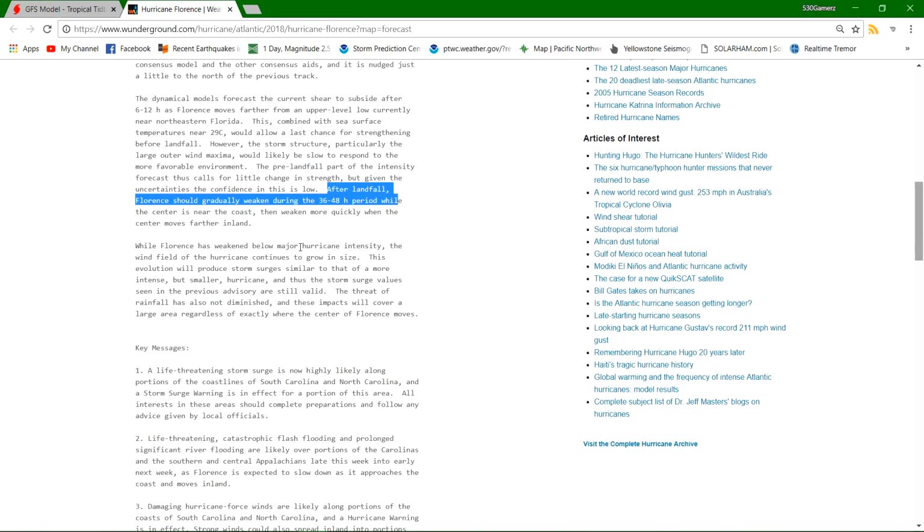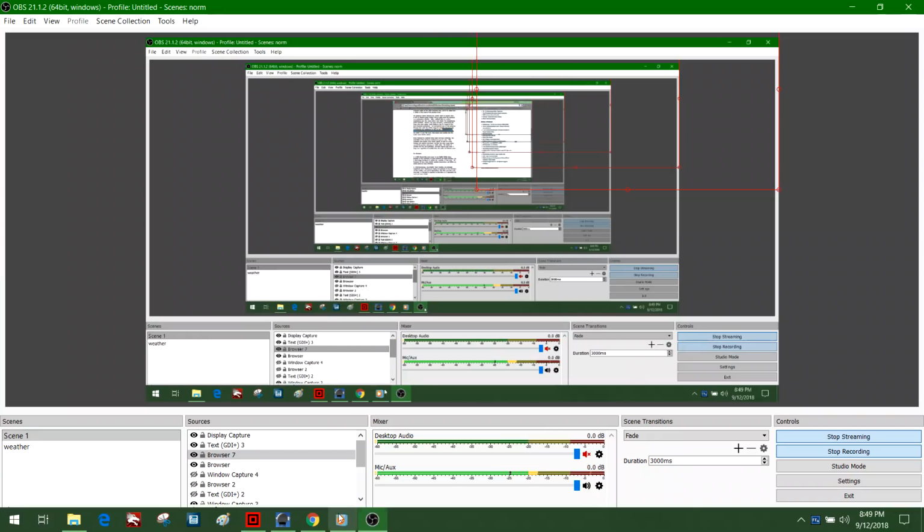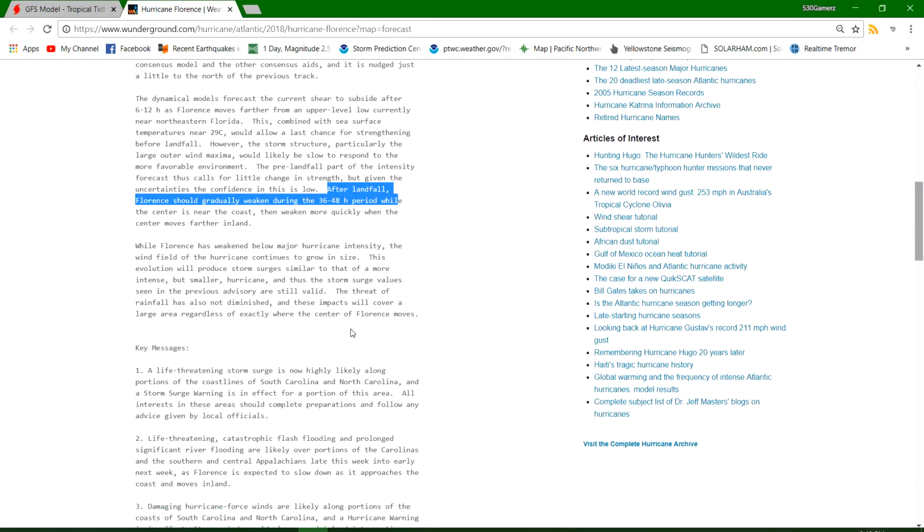While Florence has weakened below major hurricane intensity, the wind field of the hurricane continues to grow in size. That's the whole hurricane itself. This evolution will produce storm surges similar to that of a more intense but smaller hurricane, and thus the storm surge values seen in the previous advisory are still valid. The threat of rainfall also has not diminished, and these impacts will cover a large area regardless of exactly where the center of Florence moves.